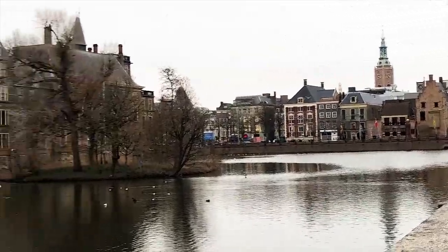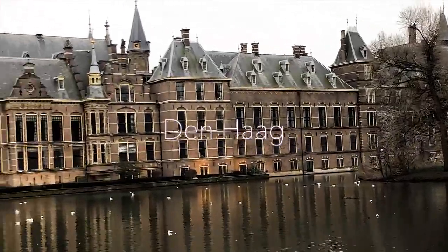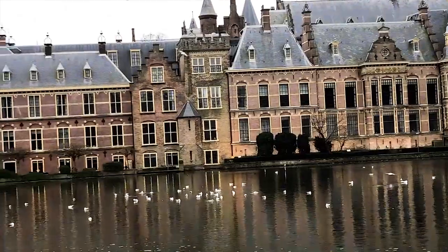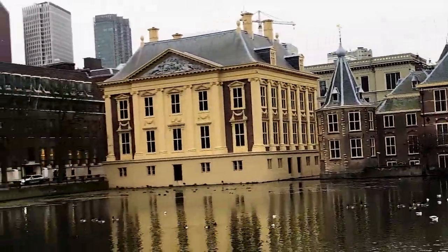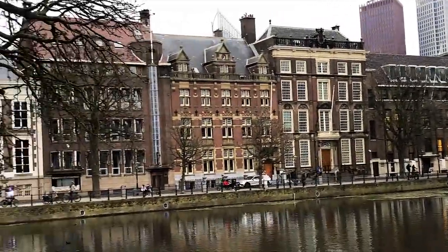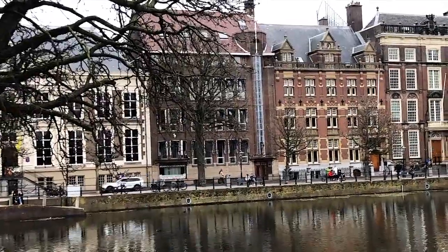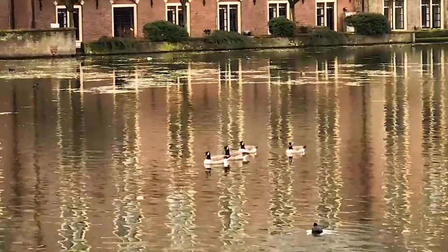Next, we arrive in Den Haag. Den Haag is a city on the North Sea coast of the Western Netherlands. Its Gothic style Binnenhof, or inner court complex, is the seat of the Dutch Parliament. Den Haag is also home to the United Nations International Court of Justice, headquartered in the Peace Palace, and the International Criminal Court.